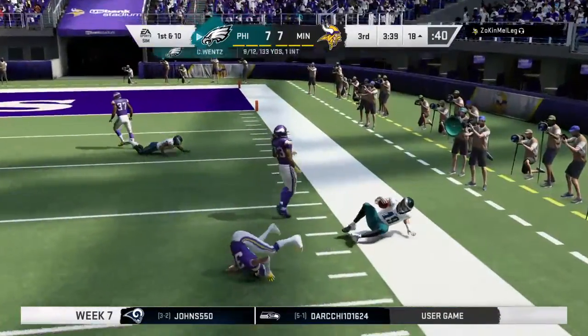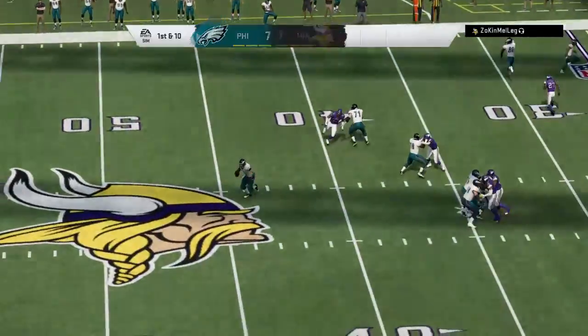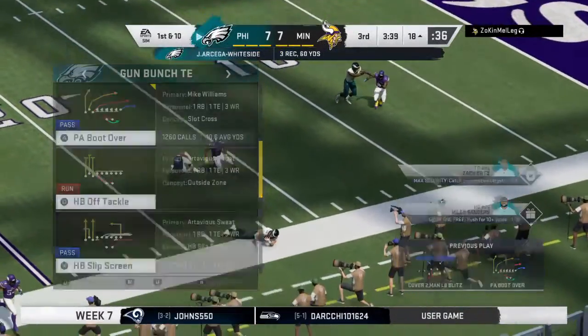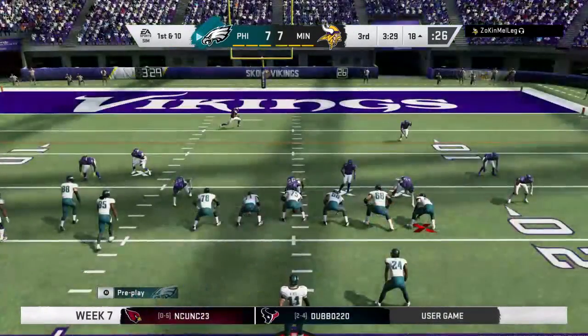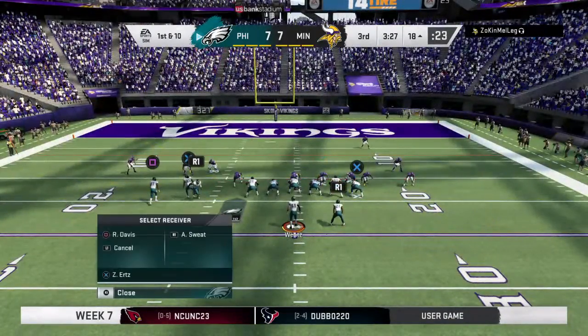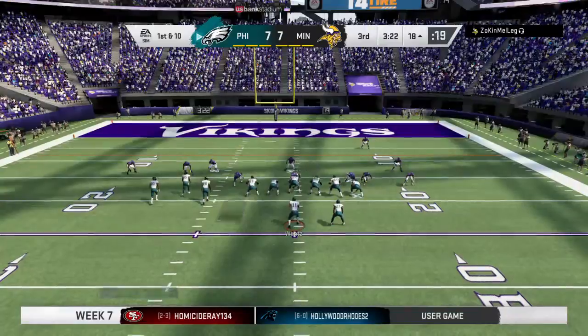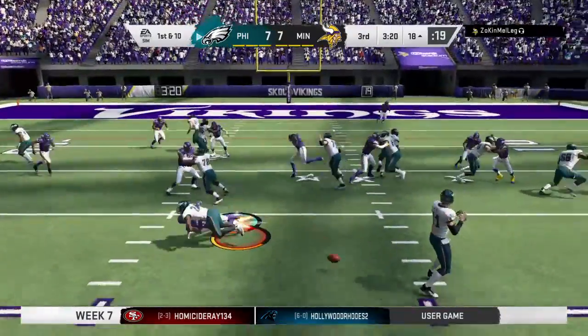That's complete to Arcega-Whiteside. And they'll have it in the red zone before he crosses over out of bounds. Philadelphia picking up the first on a gain of 15. They'll run it now out of the gun.